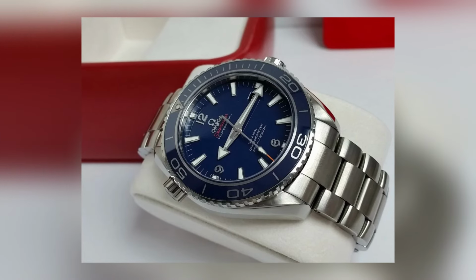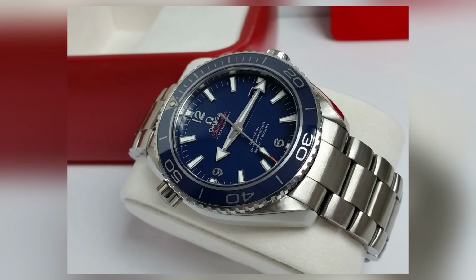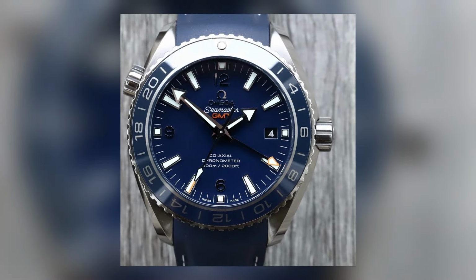The co-axial escapement reduces friction and extends service intervals, while the 60-hour power reserve ensures the watch runs through entire weekends. The black dial features applied hour markers filled with white Super-LumiNova, while the minute and hour hands receive orange accents that enhance legibility and inject personality. A date window at 6 o'clock maintains symmetry while adding practical functionality.